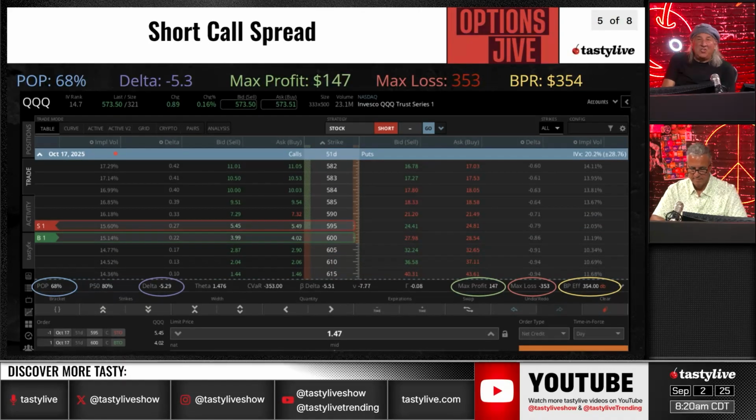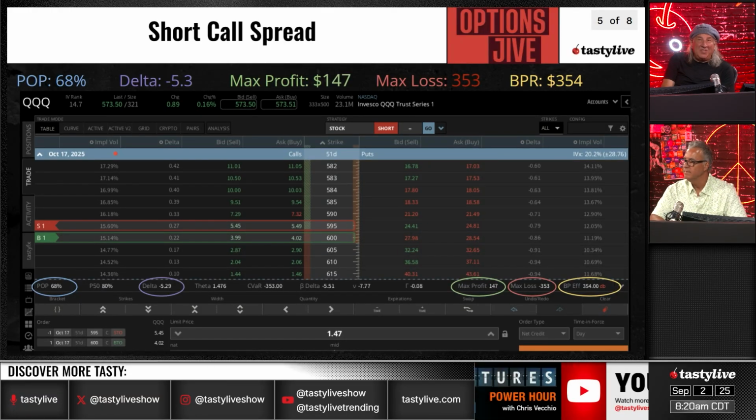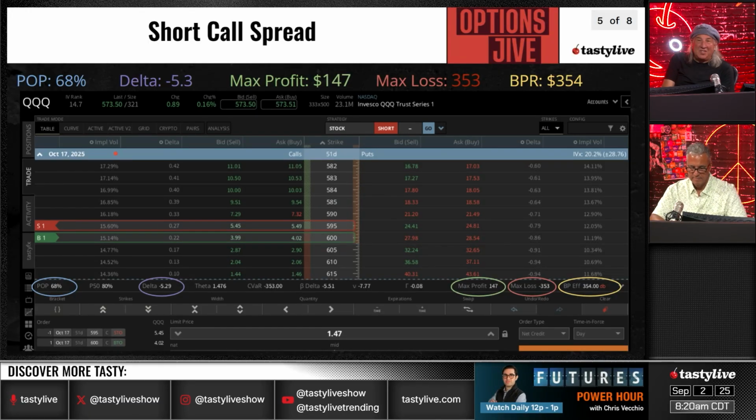Or you could just go with a straight short call spread. And by selling an out of the money call spread to get short, you can go up to where you have 68% pop. You still have a negative delta. It's only 5 deltas, but it's a negative delta. That's just for a one lot.